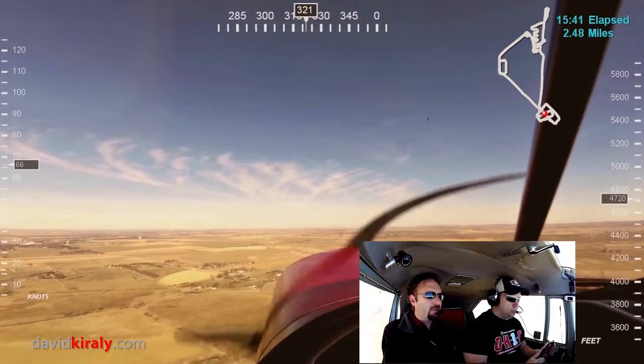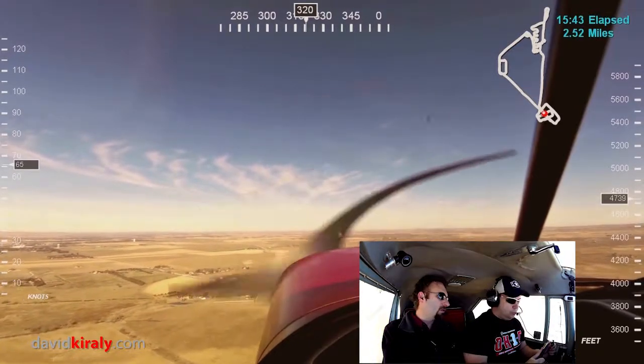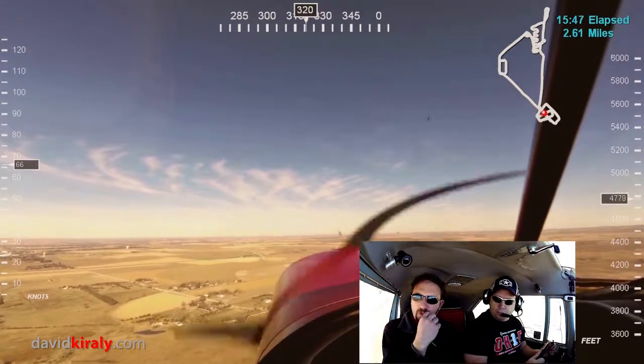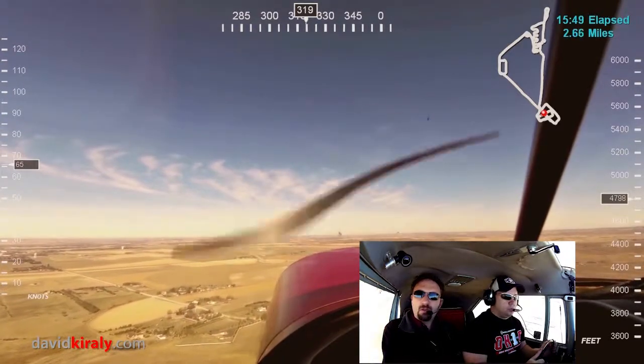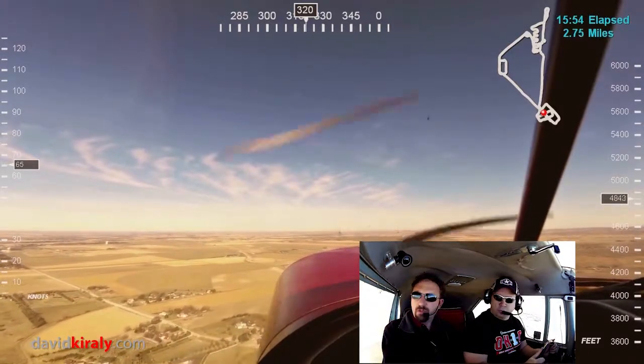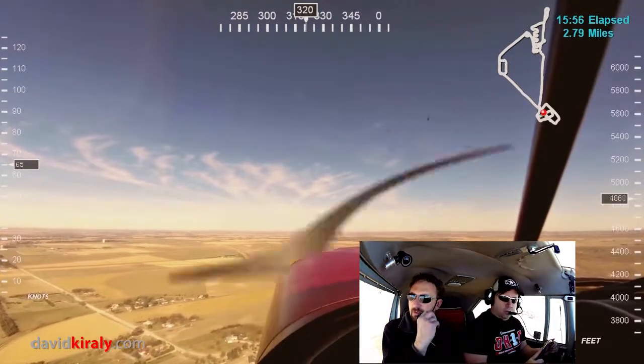Past 500 feet, lower the nose just a little bit, but you're almost to 90 anyway, so that looks good. We'll continue, we'll do a straight out departure here, and then when we get outside of the traffic pattern area, we'll make our turn towards the north, head out to the north practice area. Okay.